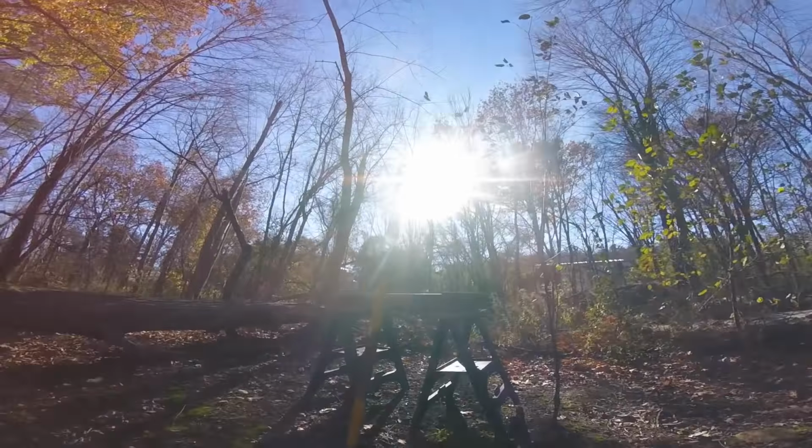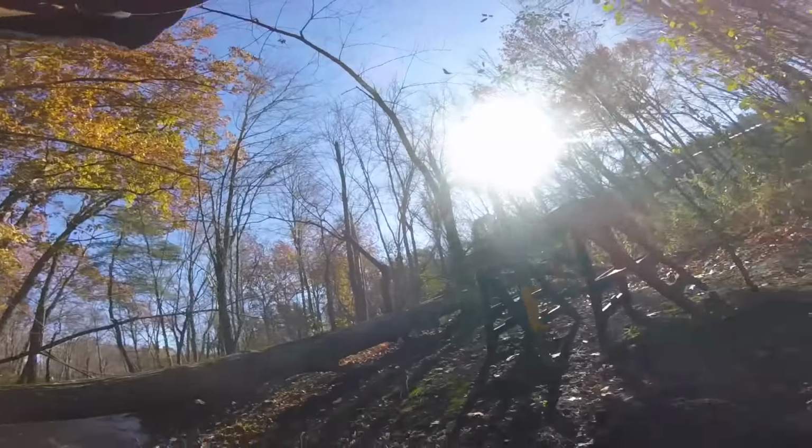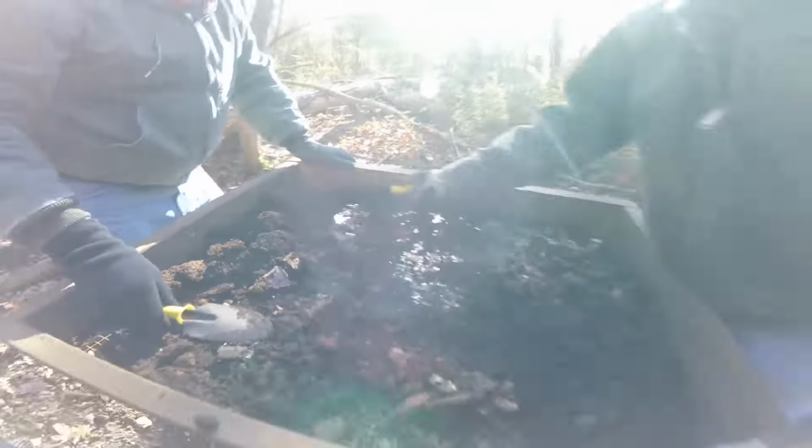We got the screen set up now. So we're gonna get to work and find some buttons. There are millions of buttons here to be found. Oh yeah, there's a lot of the tops.